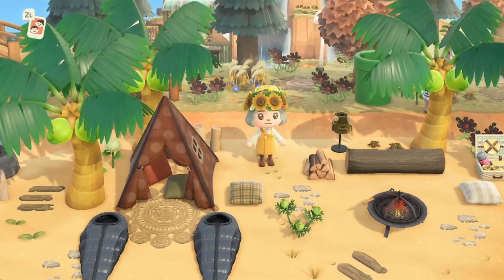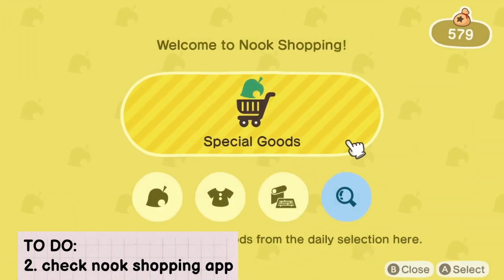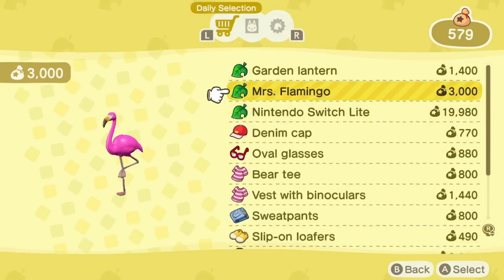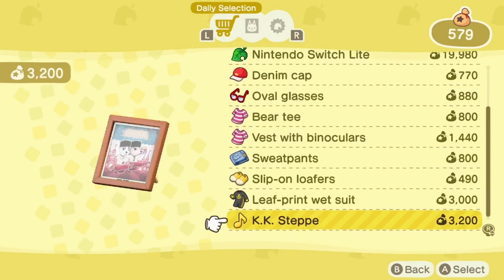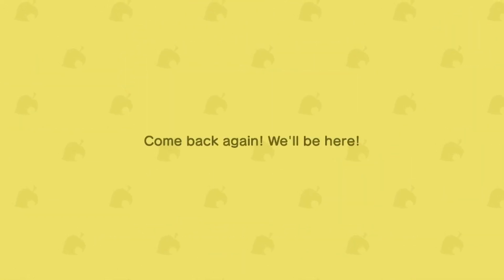So actually, the second thing on the list is to check the Nook Shopping app on your phone. Or if you don't have it on your phone, you can obviously find it inside Resident Services. Sometimes you find some cool stuff in the catalog over here. Today, we don't have any special items that came with the 2.0 update, but not too long ago, I found the truck here and the castle tower. So I definitely would do that first before I proceed with any bigger chores, because this one is so easy to forget. I'm kind of tempted to actually buy this Nintendo Switch Lite from the menu, but I can also see that I'm kind of broke right now.